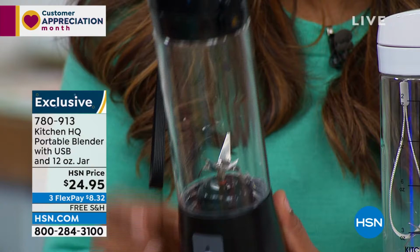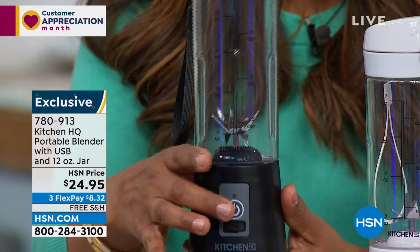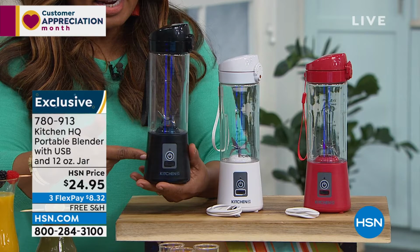There's your blade in the middle. Watch what happens when I press this button. Look at that, the blade almost disappears on you. On the go, look, Mom, no hands. That's the whole thing here, you don't need to have this attached to any outlet because it has that rechargeable battery on the inside, and you can also charge it with the USB cable. Number one most popular choice is going to be that white. Great gift to give on the go.